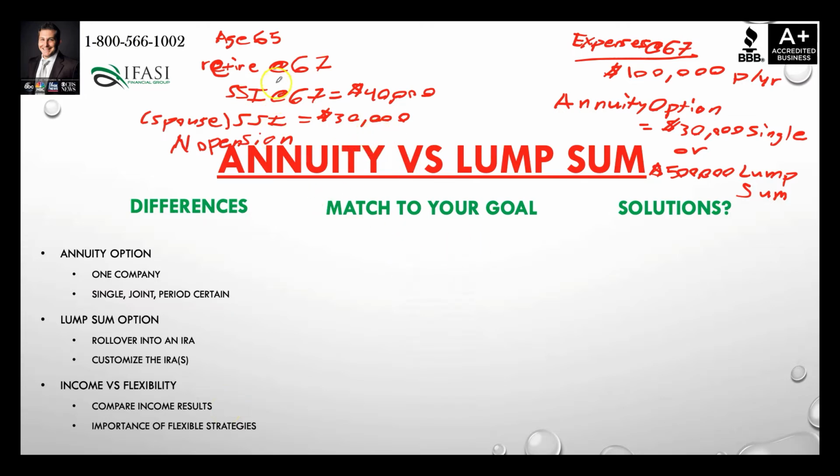So now when we look at an example, I'm going to try to unravel this chicken scratch on the screen. Let's say we're looking at a situation where an individual is age 65. He's looking to retire at age 67. We understand at age 67, this individual's expenses between him and his spouse are going to be $100,000 per year. When we're looking underneath the hood at what their income sources are going to be when you stop working, they do not have any pension. He's going to be able to collect $40,000 per year of income. His spouse is going to be able to collect $30,000 per year of income.